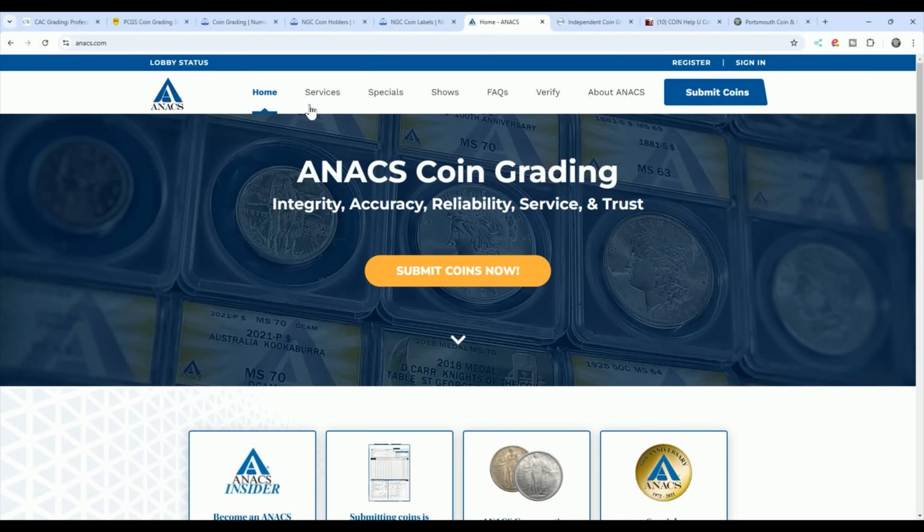Then we have ANACS. And ANACS, unfortunately, even though they are on par with NGC and PCGS and CAC in coin grading and authentication, identifying cleaned coins as well as counterfeits, they don't share the market share, and people consider their grades one grade lower than the other ones. It's unfortunate. That's just the way the market is. I'm not saying I made it up. I'm not saying that it's fair, but that's the way it is.